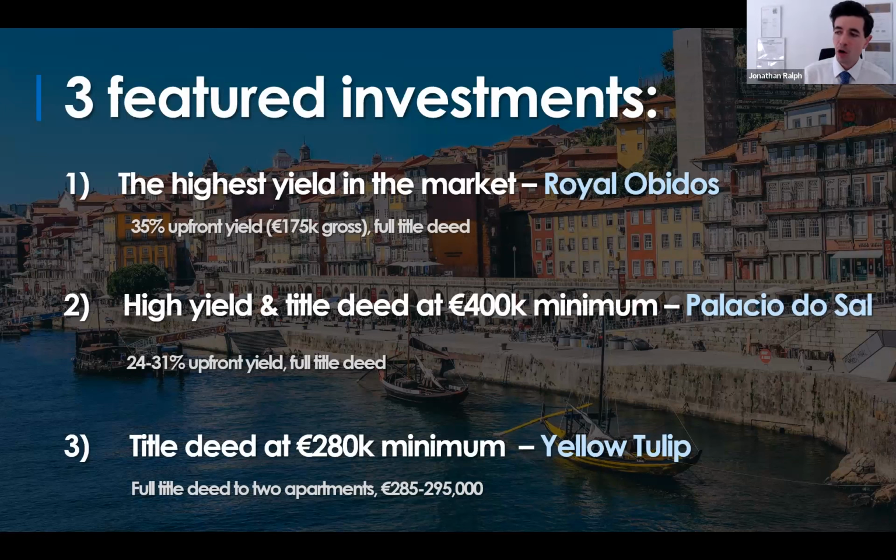Next, we'll look at an option at the 400,000 minimum level, which is a hotel called the Pelican Hotel, not Palacio Dorsal, but it offers high yield and a title deed. When I say high yield, I mean 24 to 31% gross upfront yield for a 6-year period and a full title deed. And thirdly, we'll look at an option that offers a full title deed at the 280,000 minimum entry point, which gives you 2 studio apartments on the same title deed. And that's a hotel called the Yellow Tulip.